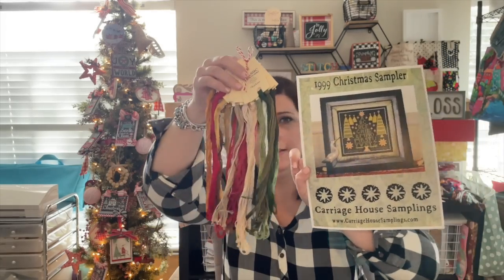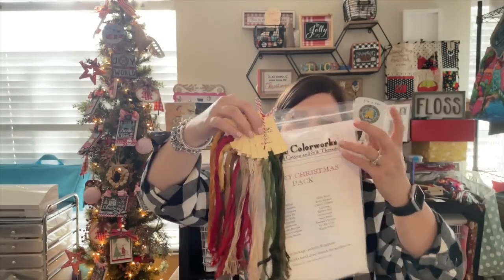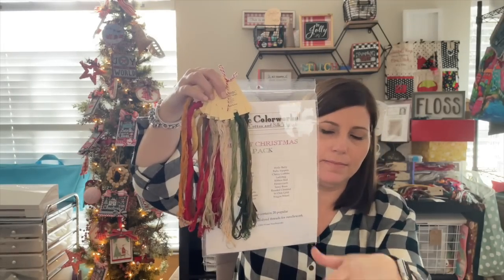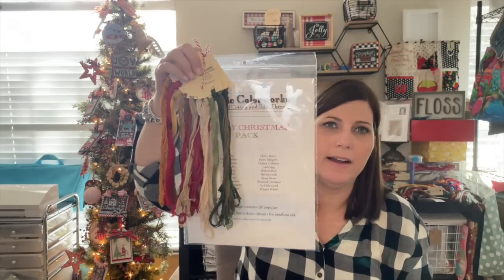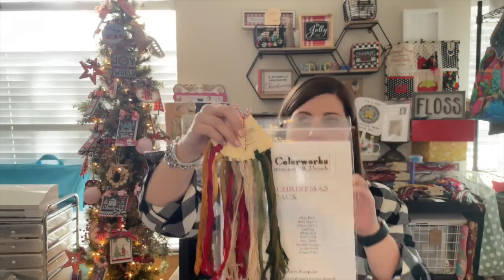I got this from the Tinsmith's Wife, and I thought some of these might be fun to do on this. This is the Classic Colorworks Merry Christmas pack. So some of these things I could put in that mesh bag to have as colors to stitch with. And this came with the little complimentary chart as well.